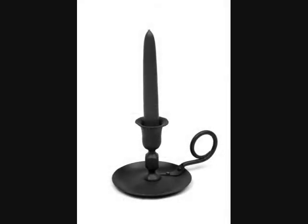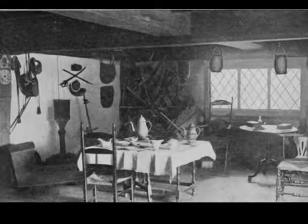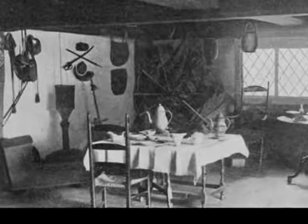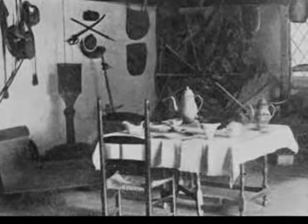Along with oil lamps, the Whipple family had many candles placed in the house, and they were all handmade. As every room had a fireplace for heat, their walls were also covered with thick paint, which had horsehair in it to work as an insulator.